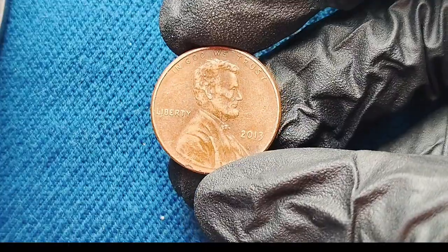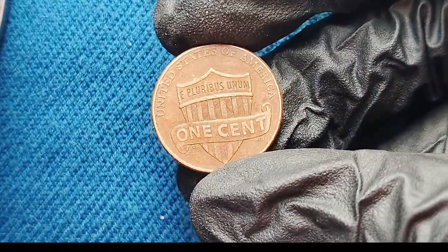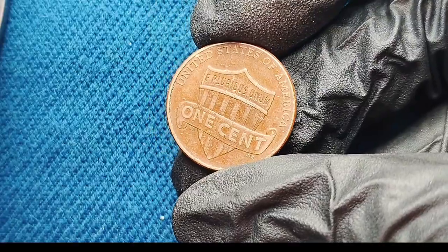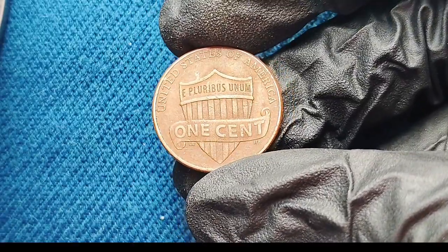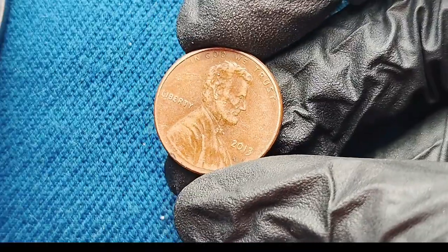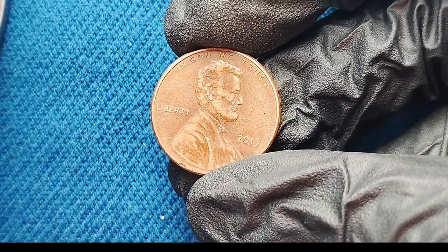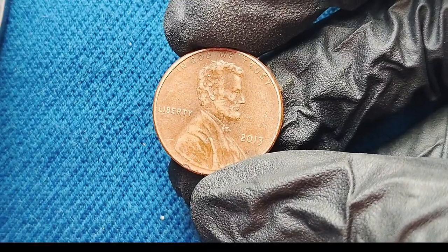Every extraordinary discovery in coin history was found by someone who simply decided to look. That's the real power of this story. Not just the money, but the possibility. The chance that anyone, a collector, a beginner, a retiree, a parent, anyone, could stumble across a life-changing coin in the most ordinary place imaginable.